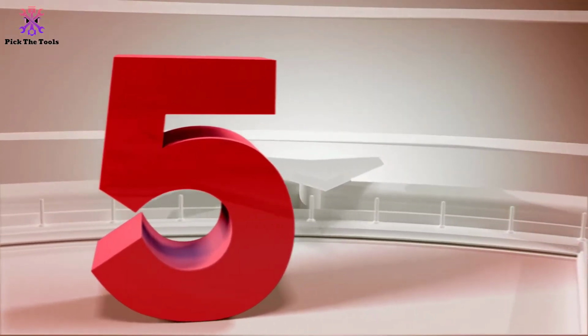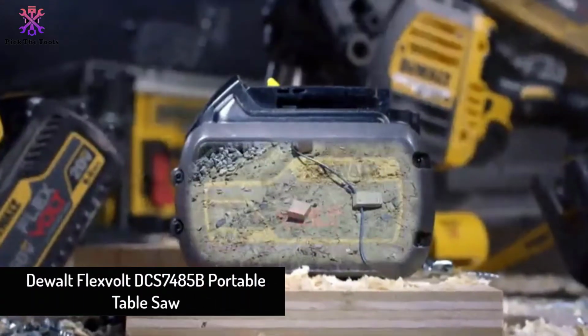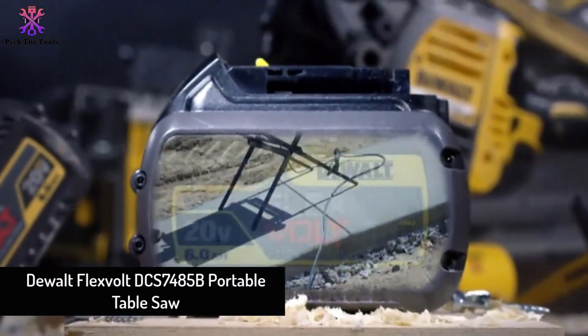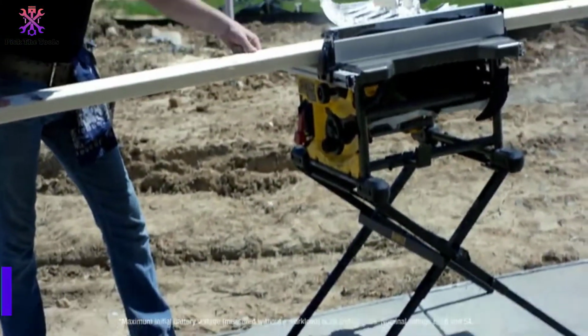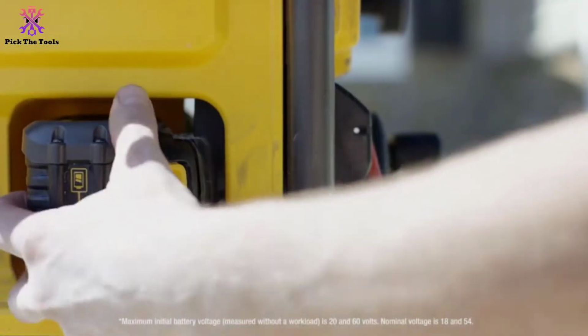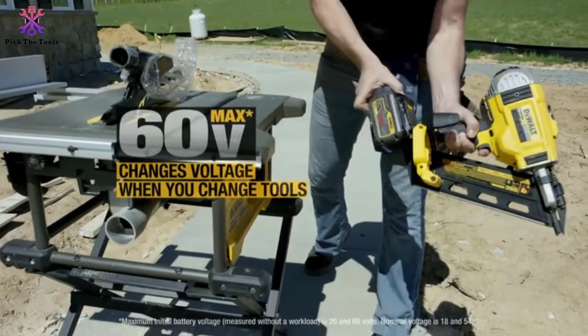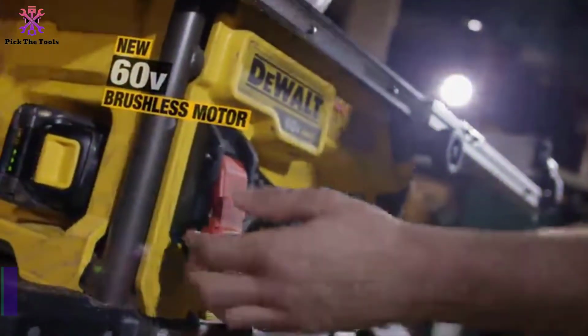Starting at number 5, we have the Dewalt Flexvolt DCS7485B Portable Table Saw. Dewalt's Flexvolt technology is no longer new, but it's the type of tech that made this type of saw possible. The Flexvolt battery is capable of changing between different voltages, powering 60 volt and 20 volt max tools, depending on the type of tool you plug it on.